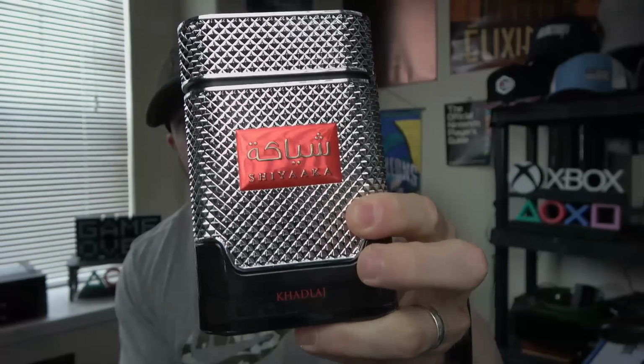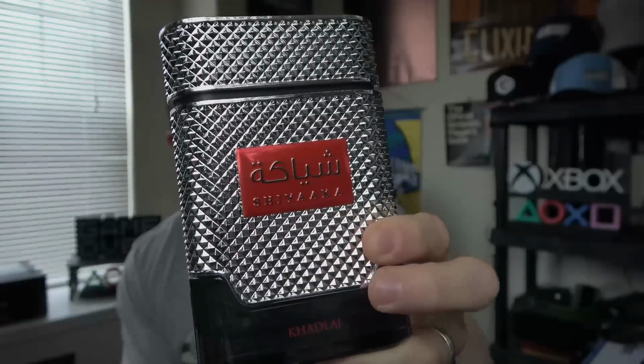And I've got to say, this experience is such a close representation to Reflection Man. It would have really put a big stall in the process on getting the bottle had I not had it already. But at the same time, I was able to really see just how close they actually are because of my experience with the original. So if you're looking for what I believe to be as close as it's going to get to an affordable replacement for Amouage Reflection Man, here it is with Khadlaj Shiyaaka.